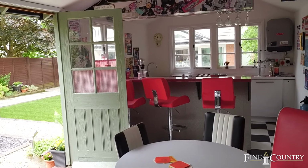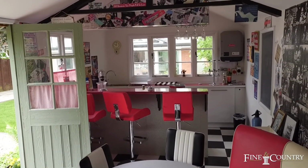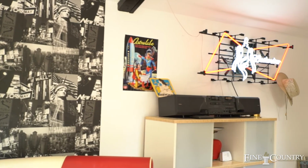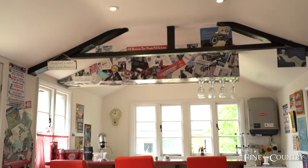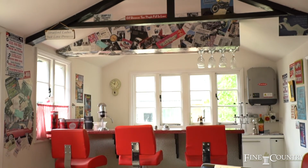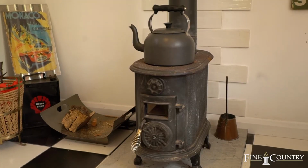The American style 50s diner was a derelict shed when we bought the property, and we wanted to develop it into a garden room that would enhance the garden. My husband has a passion and love of music and motorbikes and beer. So he'd asked me to develop an American 1950s diner for him.